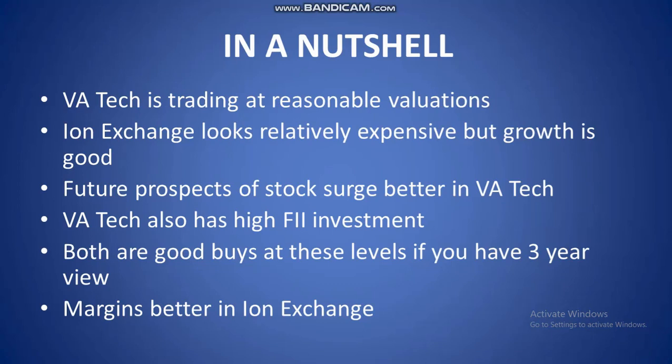Future prospects of stock surge is better in VA Tech because the valuations look much better and there hasn't been any huge movement. But the way Ion Exchange is moving, I feel like the movement could just continue, and this gap between the two in terms of stock performance may just remain. So VA Tech also has high FII investment that is a cushion itself when you're trying to invest into any company. Both are good buys at these levels. If you have a 3 year view, then you can pick any one of them and they should perform pretty well. Remember that margins and return ratios are much better in Ion Exchange. In that respect, probably you could tilt towards it.